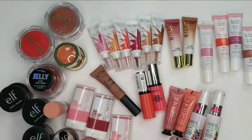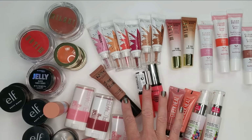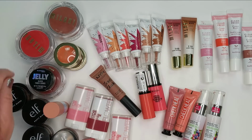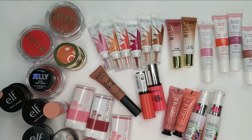So when it comes to creams, if I have to pick my favorites as far as the liquids go, the Milani Cheek Kiss and the NYX Sweet Cheeks, and then maybe the flower ones like in third place. And then when it comes to the creams, the Milani are definitely top of my list, the Bite Beauty and the e.l.f., I think. So anyway, now let's move on to cheek palettes, and then we'll also do bronzers and highlighters.